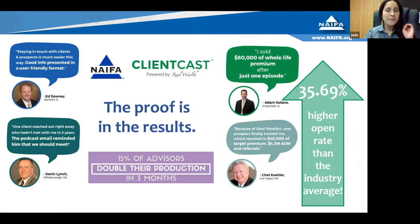On the flip side, Kevin just used it as a way to drip and remind people he's there, because no matter how good the information is, not everybody's ready to move right away. Maybe they're not in that time of their life. Maybe they don't have enough money. Maybe they're in the middle of a transition. Something's going on.